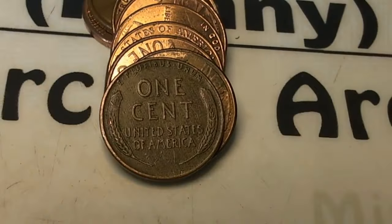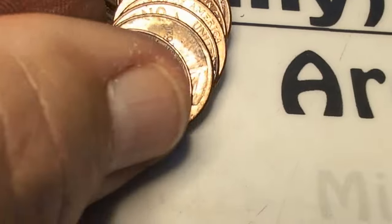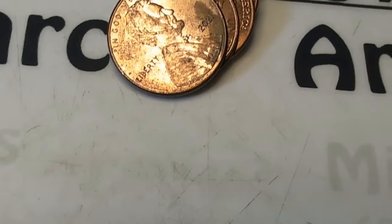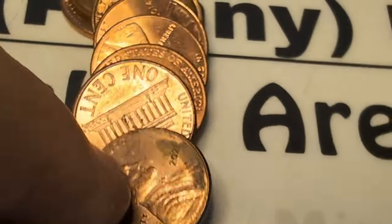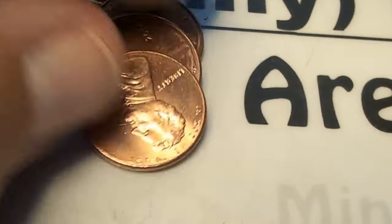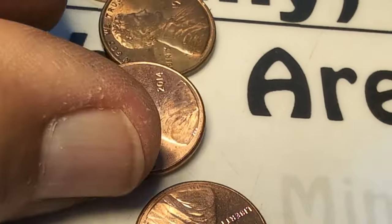Just one row to go after this, but here is wheat penny number 8. 1958-D. Probably a real good chance we're not going to get our 10, but I'm hoping that I get at least really close to my three pounds, if not actually getting it.